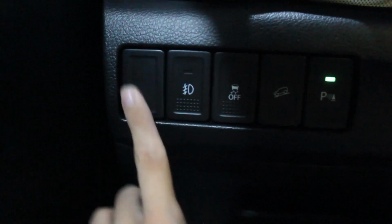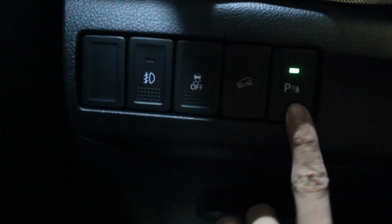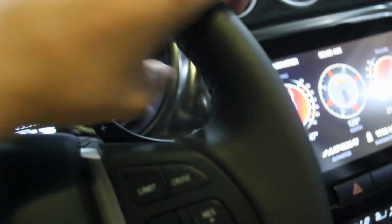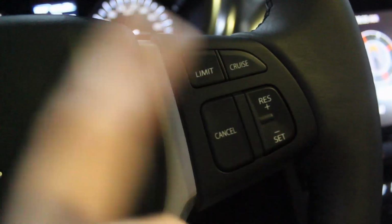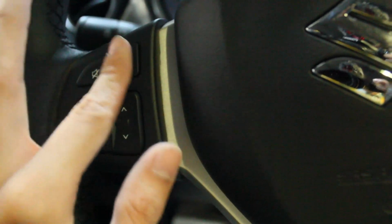Then window switches here. You also only have one blank button here, then your lights, electronic stability control, hill descent control, parking sensors. Then we move here to the steering wheel. Yeah, nice material as well. This one's really hard, almost mixed with plastic and leather, but it's nice to the touch. Then here in your steering wheel, you have your cruise control settings. By the way, this Vitara does not have adaptive cruise control, but there's still cruise control, which is alright. Then here your adjustments for the infotainment, for your radio.